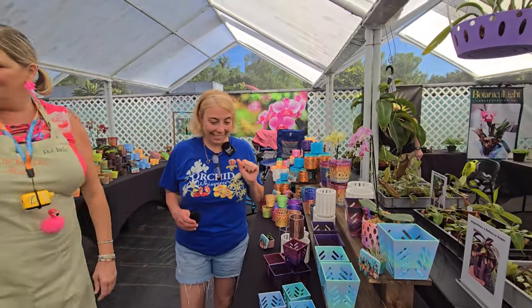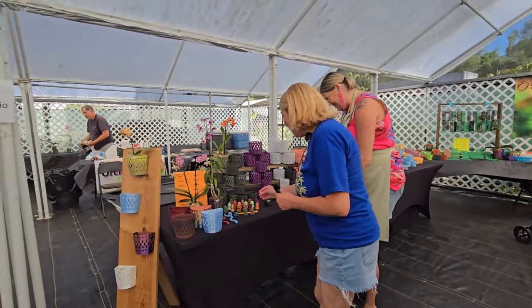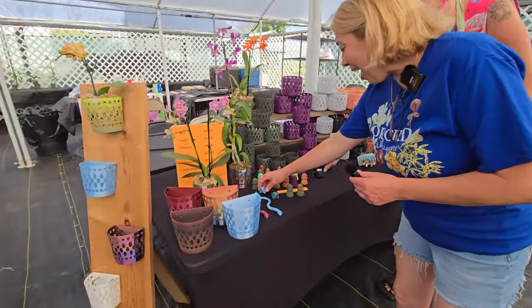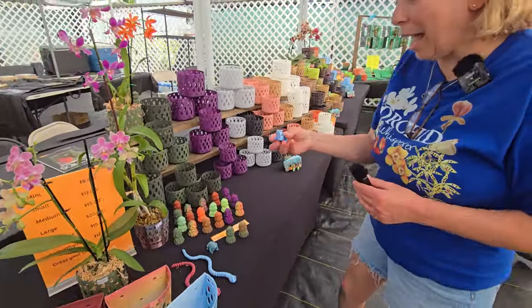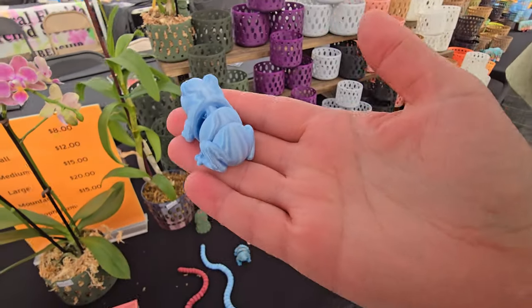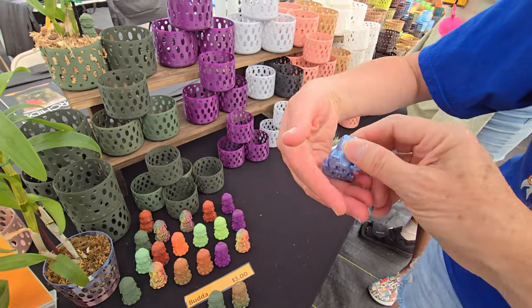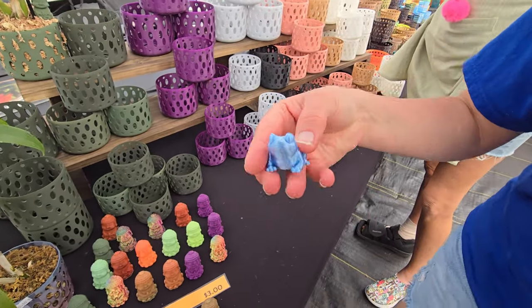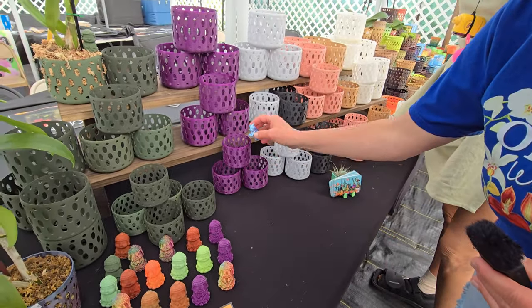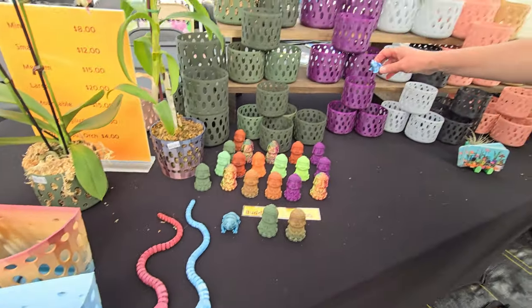What else is new? Well, we have a couple of frogs left and some snakes. Oh, my God. I have not met this little guy yet. Look at him from the back, from the side, and from the front. And they articulate. My gosh, this is beautiful. They're just too cute. We just let them on the top of the plant. I love it.